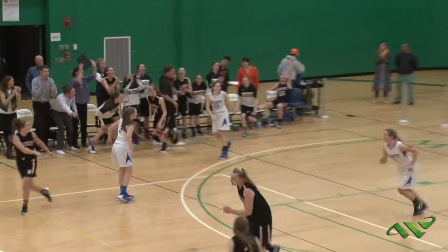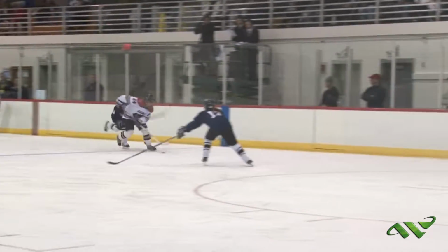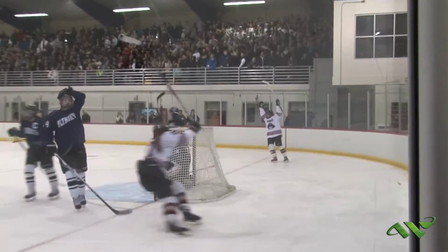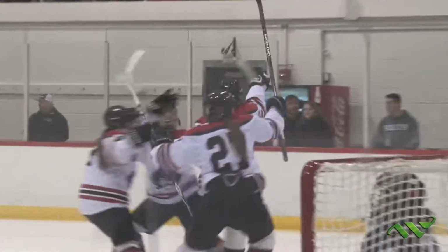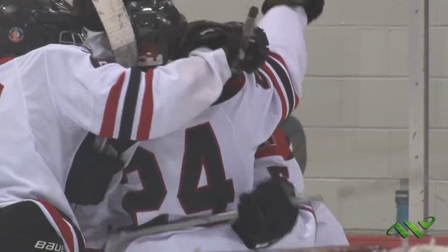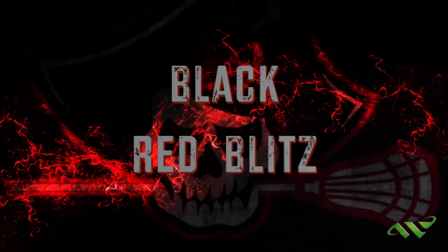It's Burley hits a three. Leo scores. Burley back the other way for the Raiders. Burley shot. Score! Sophie Brady finds the back of the net from the faceoff circle, and with 1:14 to go, the Raiders take a 3-2 lead.